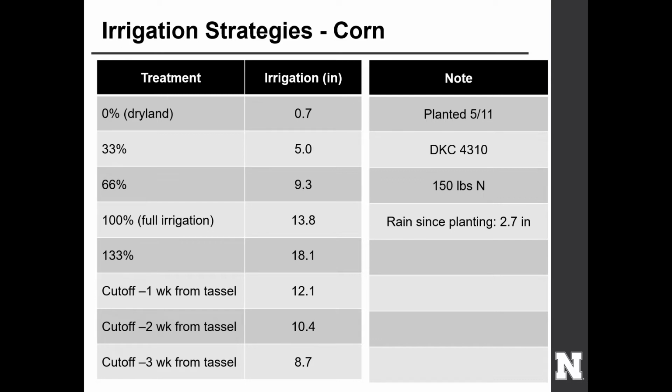Anyways, in column number 2, you will see the total number of irrigations we have applied for each treatment, and also some notes on the agronomy information. For the cutoff treatments this year, cutoff early simply meant no irrigation before June the 29th. So the beans went almost 1 month since planting with no irrigation. The middle cutoff was no irrigation from June the 29th to August the 1st. And the late cutoff was no irrigation after August the 1st.